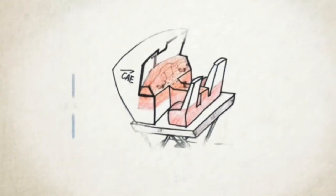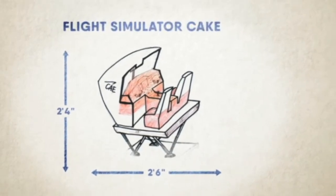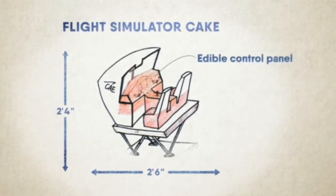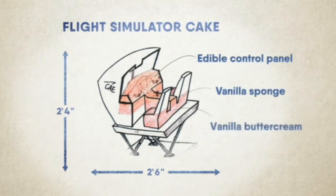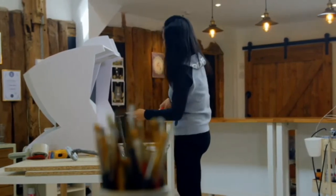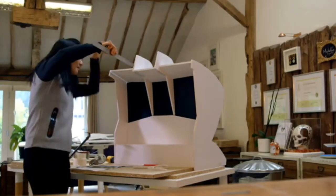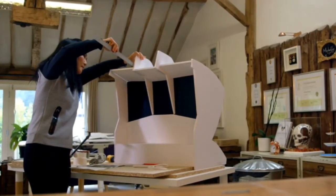So Michelle has designed an intricately detailed, realistic flight simulator. Complete with an edible control panel and seats made from vanilla sponge, sandwiched with vanilla buttercream and covered in sugar paste, this technically challenging design will come with a working LCD monitor and a flashing light panel. A cake this big must be built around a frame, which will also house the 3 LCD monitors, and if it's to be a success, accuracy is essential.